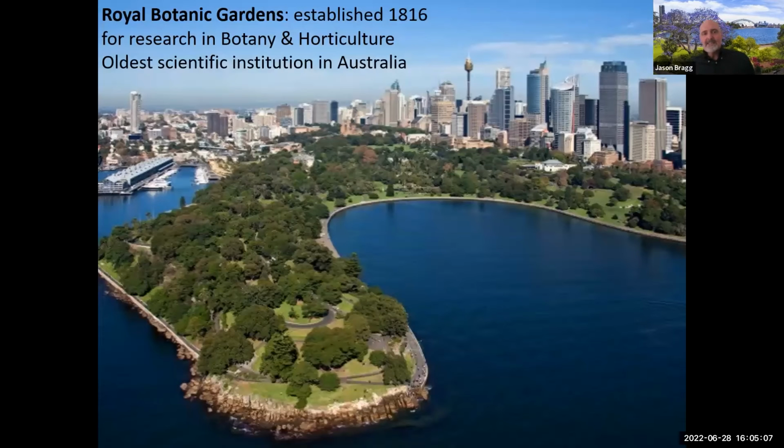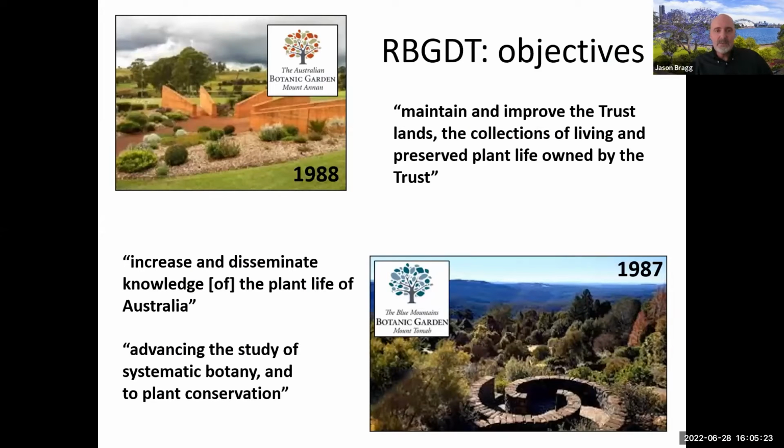So to begin, the Royal Botanic Gardens was established in 1816 for research in botany and horticulture. This makes it the oldest scientific institution in Australia. And when it was established, it occupied the site where it currently does in Sydney, near Woolloomooloo. 2 more gardens were added to the organisation in 1988 and 1989, respectively, at Mount Annan near Campbelltown and at Mount Tomah in the Blue Mountains.